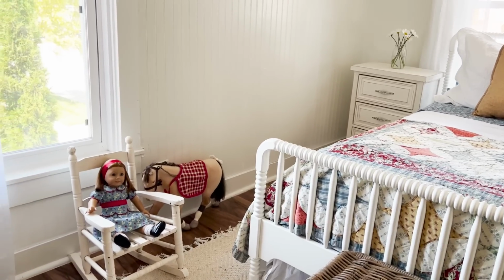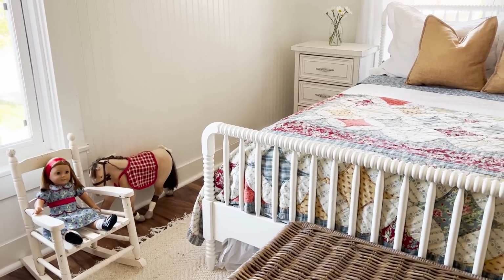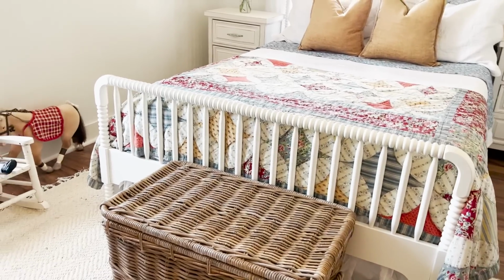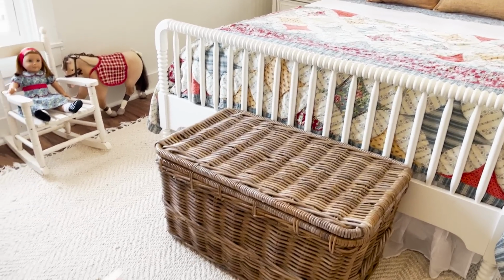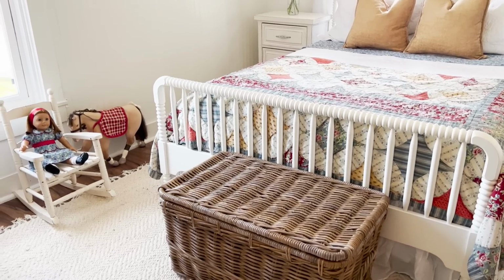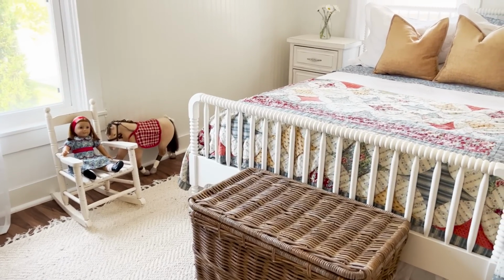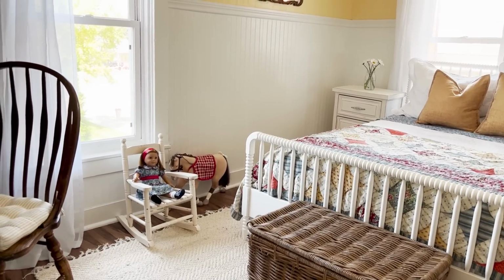But she loves her American Girl dolls, and we just store all of the clothes and stuff in this big wicker chest, which I found on Facebook Marketplace for around $20, I think, in that one, and then also in that one. So most of her toys are in those 2 chests. She does have a dollhouse in her closet that she plays with too. But I think it's so sweet that she has them displayed there.